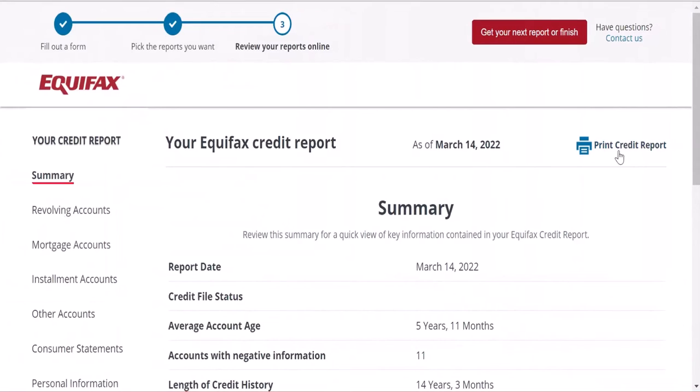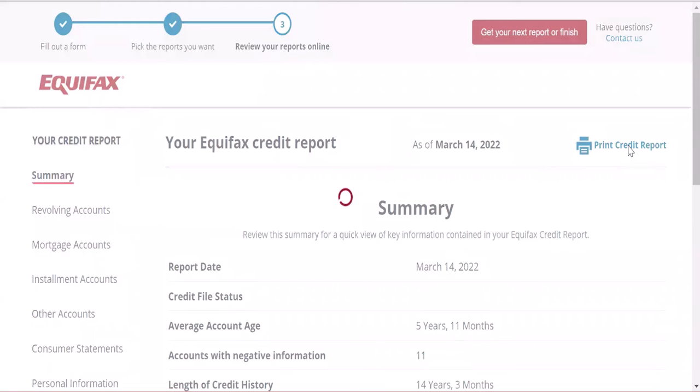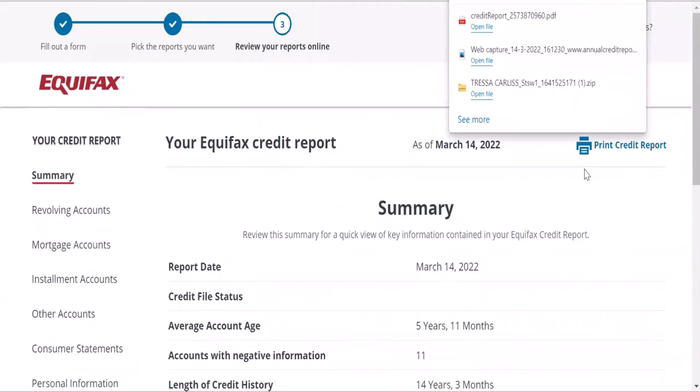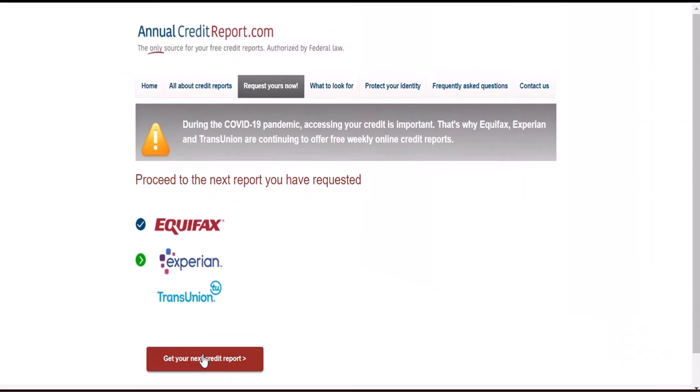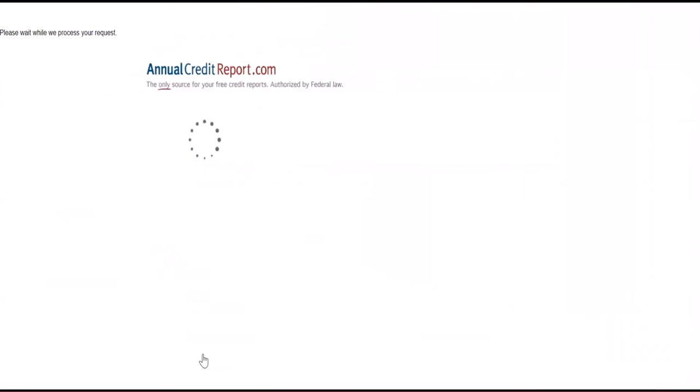Once you are done reviewing your credit report, you can print a copy for your records. For Equifax, this will download a copy of the report to your computer. Once the file is saved or downloaded, click the button to order your next credit report. Depending on your previous selection, you can continue and order your remaining reports.